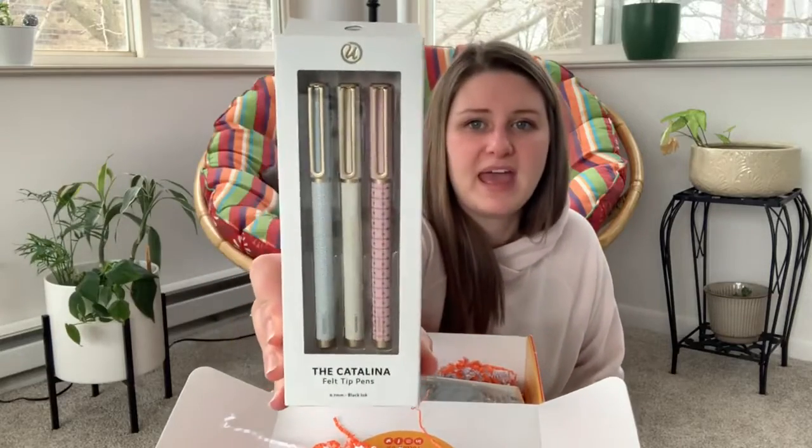Next we've got the Catalina felt tip pens. This is by U Brands and it's adorable and would look so cute. I hate just having pens thrown on your desk that look just black and blue and boring. So these are a really cute way to have your pens on your desk and still look pulled together.